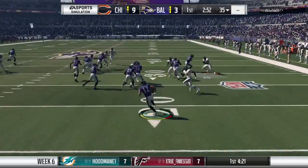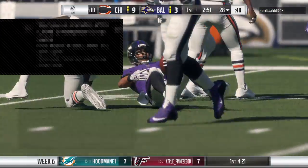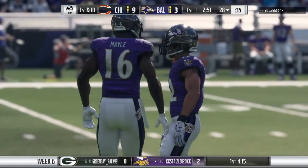This is taken at the 3. And he's up across the 25 and down at the 28-yard line. The Ravens offense now, they get set to head back on the field.